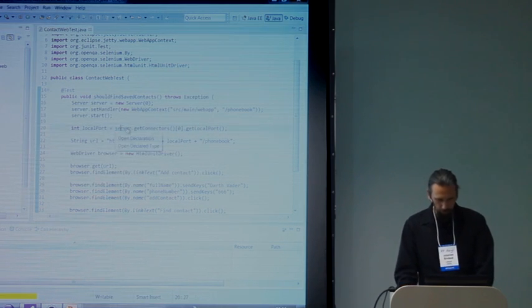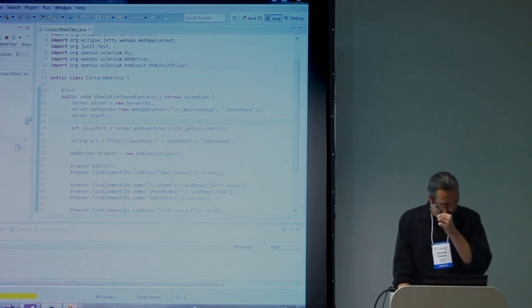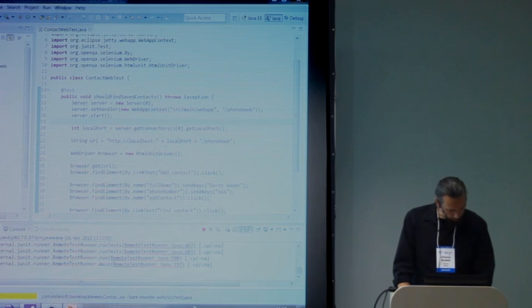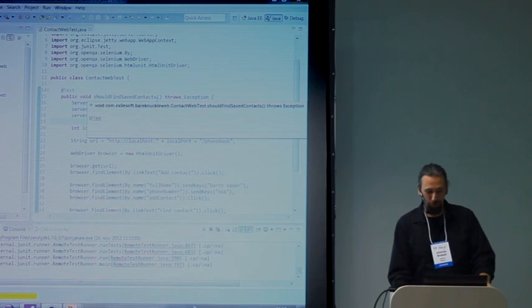So, there we go. This is Jetty. Oh, I forgot something else as well. To delete something else, I'm just going to delete. This is stuff from the old drive. Please pretend that I didn't do those deletes.